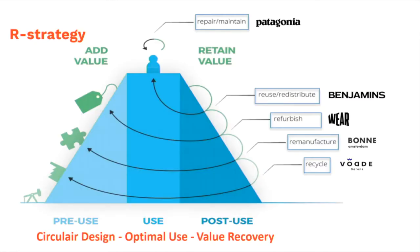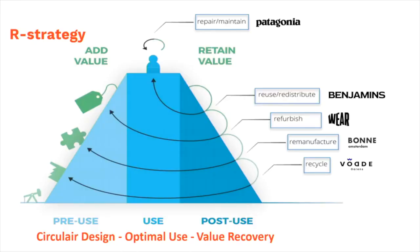The second category is about optimal use. This relates to the in-use phase of a product. Business models in this category seek to optimize the use of a product by providing services to expand the lifetime of a product. So these business models are positioned on the top of the value hill. A much explored business model is the product service systems like renting, leasing. Maybe some of you know Lena Library for textiles, where you can just, as a library, take a book. This is for clothes. These kind of models are product service systems.